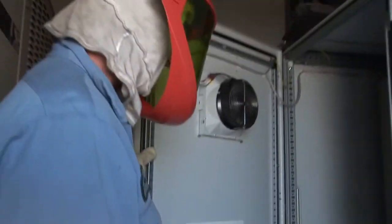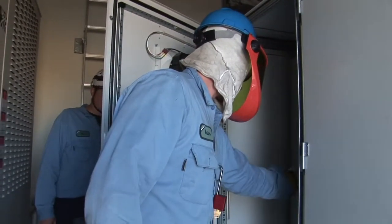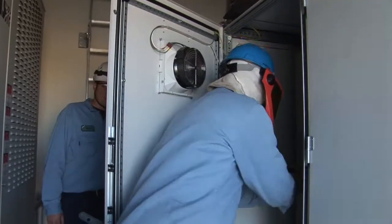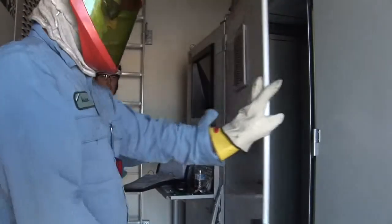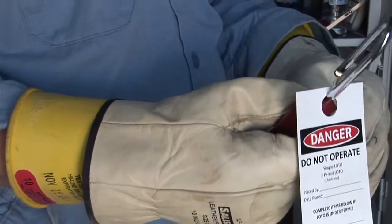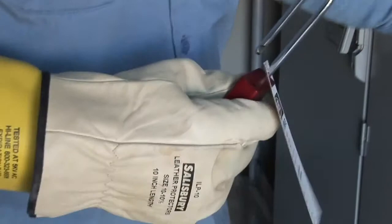All right, Brad, I'm going to open up CD8. Are you clear? Clear. The authorized employee will then manipulate the energy isolating devices to the desired LOTO position. This is the position which isolates the system from the source of energy. The authorized employee will then apply the tagout devices and the lockout devices onto the energy isolating devices.